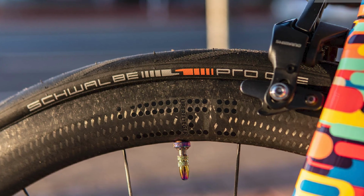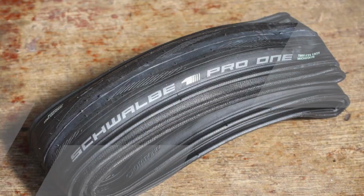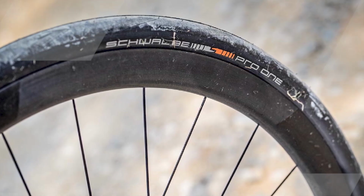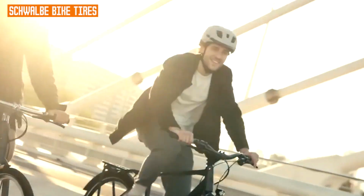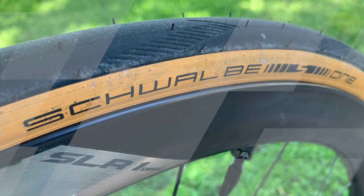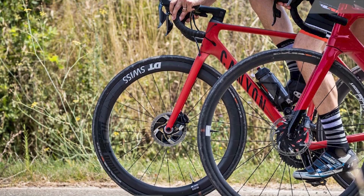Durability 4 of 5. While the Pro 1 TLE prioritizes performance, it doesn't sacrifice durability entirely. The Addix Race compound strikes a good balance between grip and wear resistance. I put a considerable number of miles on these tires, and they have shown resilience against common road hazards. However, the softer compound might wear slightly faster than some harder options on the market.